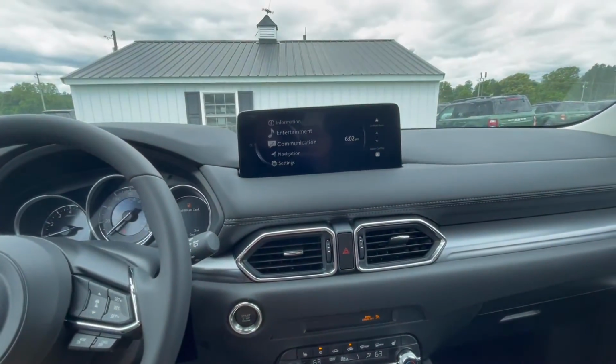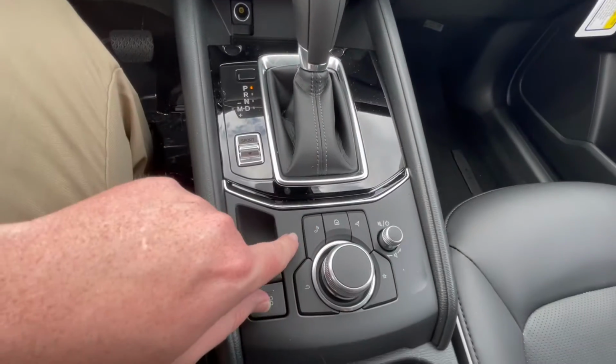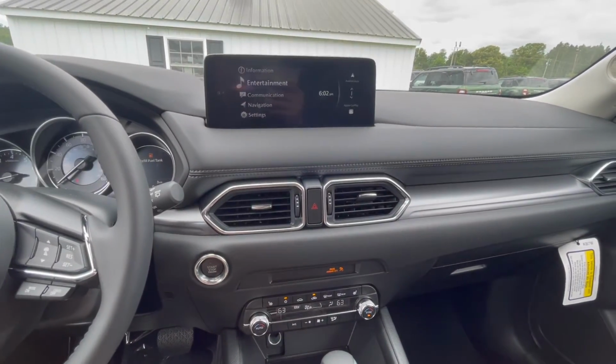So in order to get to entertainment, you just turn the knob and you just press down and it gets right there to the radio. Now, here's the good thing. The buttons on the sides here will help navigate you. So yes, let's say you were just in entertainment. Let's go back there. Turn knob, press down.